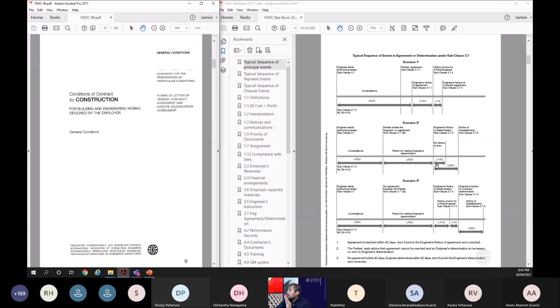Then notice of error. If there's an error, again, parties have 14 days to issue their notice of error. Say, for instance, in this situation, there's no error. From the determination also, parties have 28 days to issue notice of dissatisfaction. If they fail to do so, say, for instance, the engineer tried to consult within 42 days, parties disagreed, the engineer issued the determination after 42 days again.